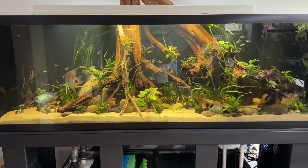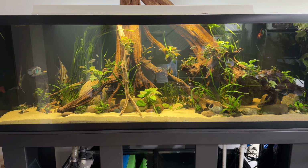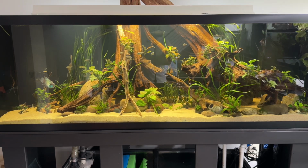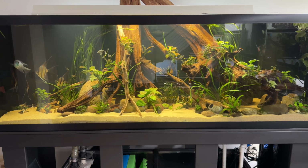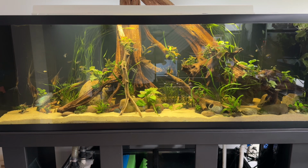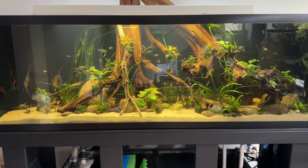I'm excited to get some new fish in here, but let's get straight into moving fish around here in the fish room from these 20 gallons, and then at the end of the video, I'll talk to you guys about some upgrades that I want to do here in the fish room, some major changes that are probably going to happen relatively soon. So let's get straight into that, or at least straight into the moving fish around.